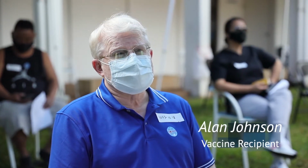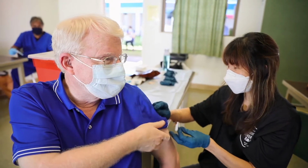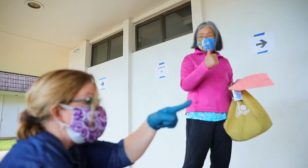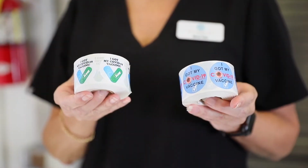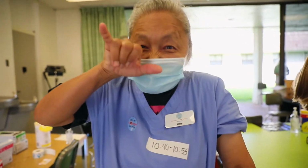Well, I chose to be vaccinated because, well, I'm concerned for my own health, but I'm also concerned for my family's health. Is that a great feeling? Yes, it is. It's actually been a wonderful experience for us here because everyone's been so thankful that they're able to get the vaccine and thankful that they've been treated respectfully and carefully while they're here. So it's actually been really heartwarming.